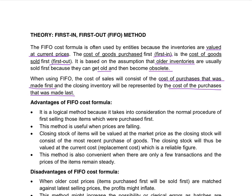If we look at the advantages of the first in, first out cost formula, it is a logical method because it takes into consideration the normal procedure for selling those items that you purchase first, so that they won't get old and go out of fashion. This method is useful when prices are falling, because then your first goods are sold first and you will not have a problem to sell them.